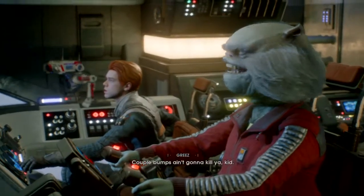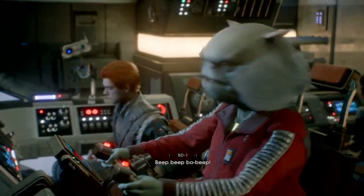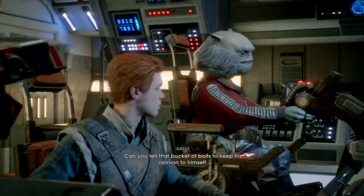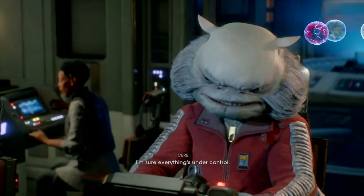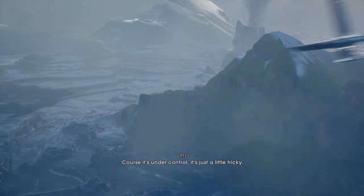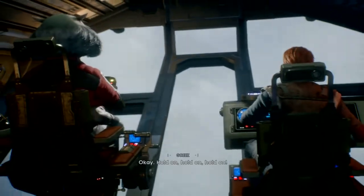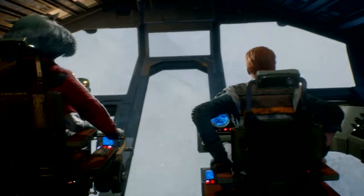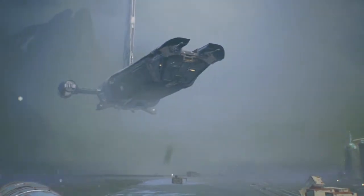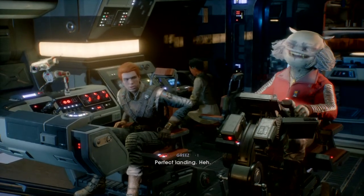Oh. Couple bumps ain't gonna kill you, kid. Unless the wind picks up. Can you tell that bucket of bolts to keep his opinion to himself? I'm sure everything's under control. Of course it's under control, it's just a little tricky. Okay, hold on. Oh. Huh. Perfect landing. Easy money, baby.